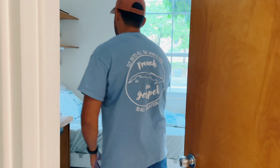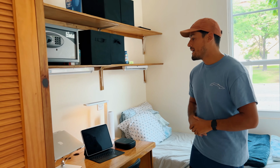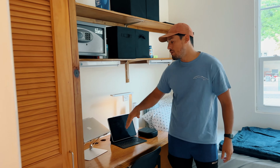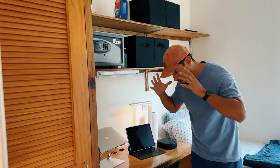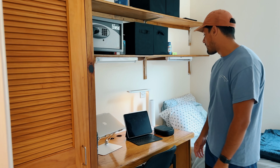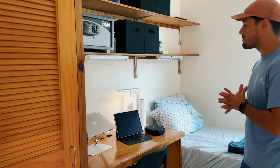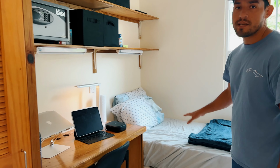So this is Mohi's dorm. This is a classic dorm style. He has a pretty nice little setup here. You know, I'm a huge fan of laptop stands. Just the fact that you're not gonna be bent over looking at your laptop the whole time. So those are a huge neck saver for sure. Every dorm is gonna have a desk, a chair, and a twin size bed.